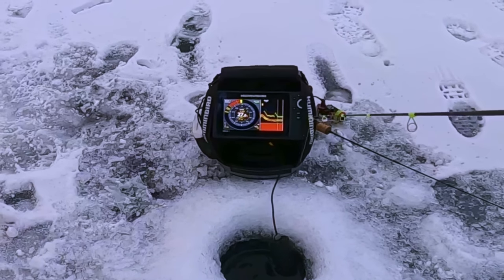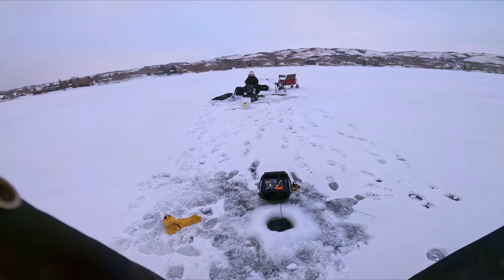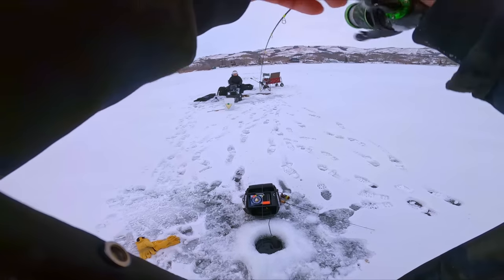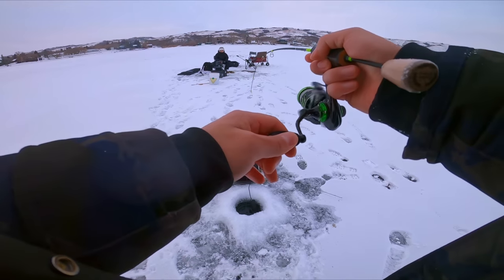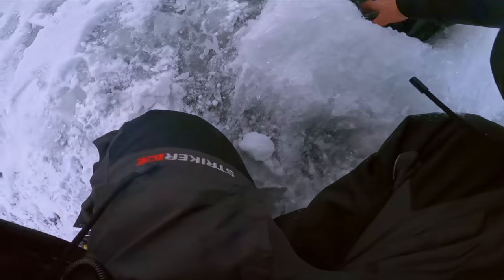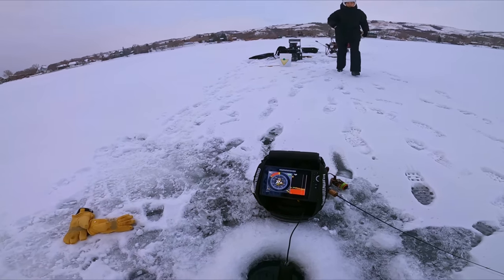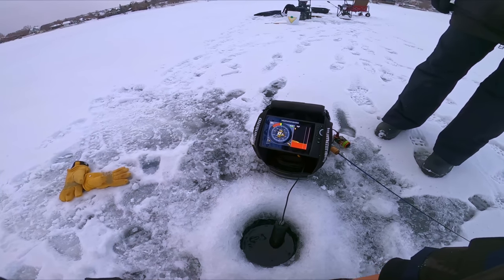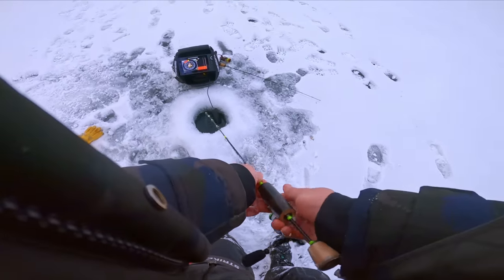Come on. Oh, I'm on. Big tulibee. Yes. Catch it, big? No, oh yeah, that's a good tulibee. No, it's a good walleye. Oh, walleye. I lost it. Oh, I lost it. Thought it's a tulibee. But it's fine, it's not like giant. It's like a 20 incher. Oh, if it's like a 30 incher, I'm gonna cry today.